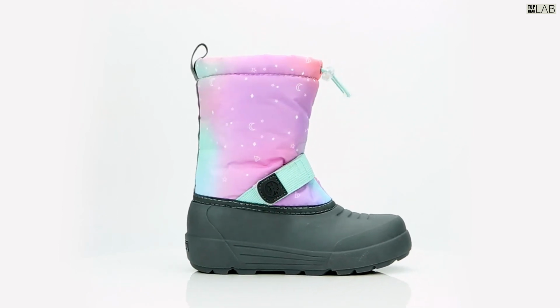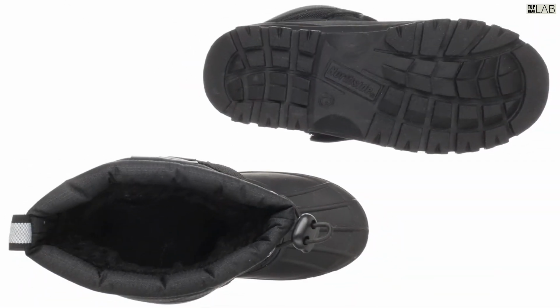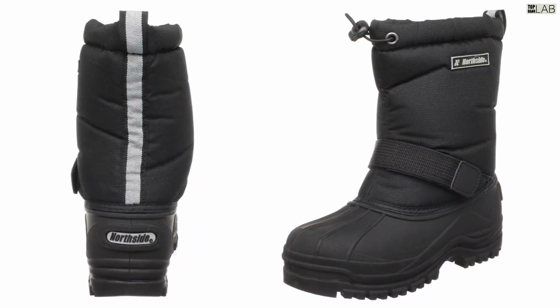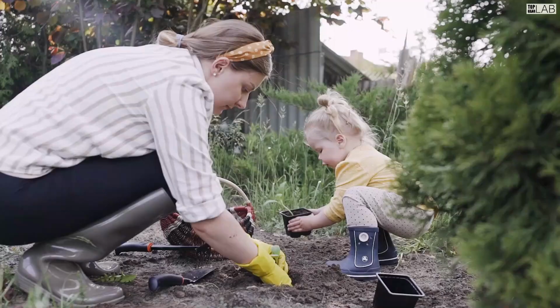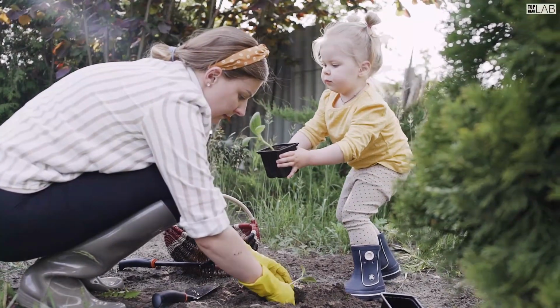Available in the latest styles, materials and colors, these shoes offer flattering silhouettes with great features like quick draw lacing, toe guards and traction soles. In fact, Northside all-season footwear offers the features of higher-priced brands, without the high price tag.